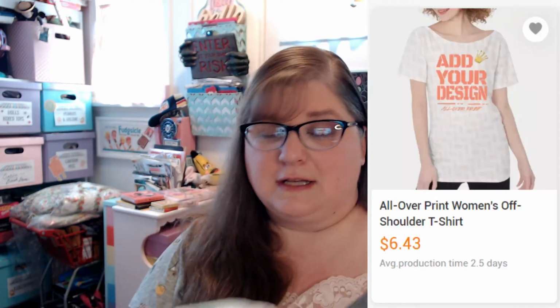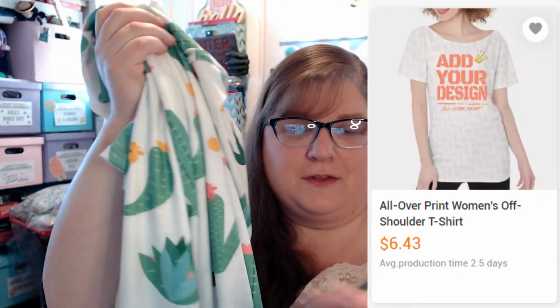Another problem I have with Yoycol is that their descriptions are not fantastic, so you can't always tell exactly what kind of fabric something is going to be. But because their items are inexpensive, I'll put up here on the screen the price for this. It's kind of worth it to get samples and to try things. If I was to push these items to my Etsy store, I feel like I would have to get a sample of everything beforehand, which I don't have to do on Printful.